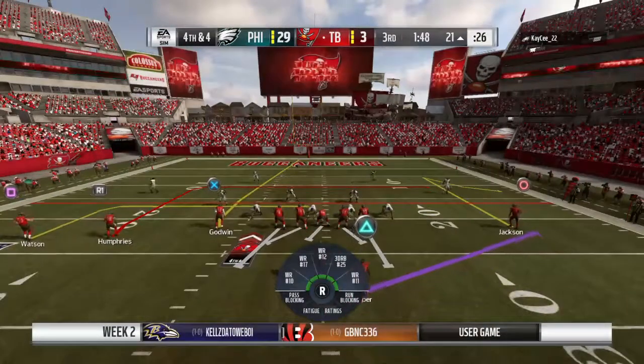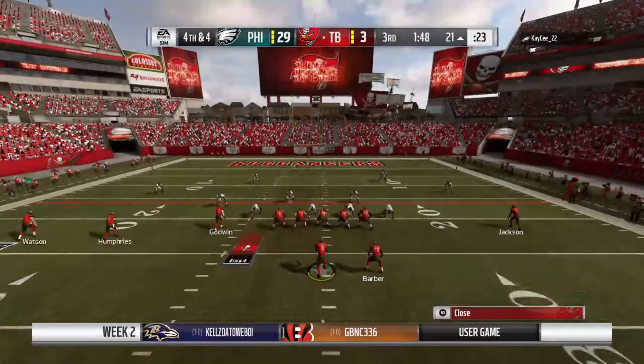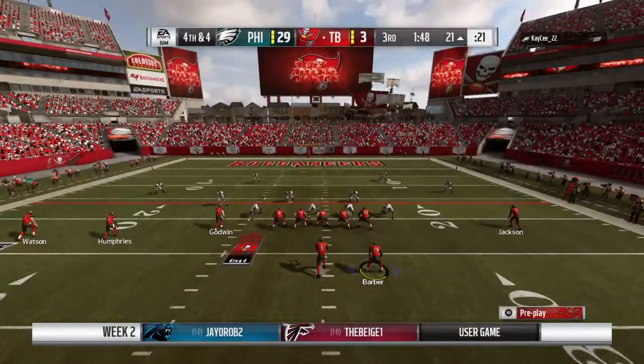I guess they figure they got to start taking some chances. Here's a big one in this third quarter as he'll go for it on fourth down.